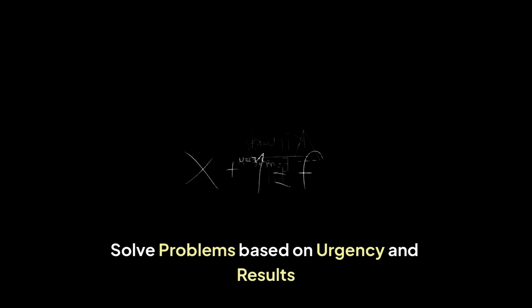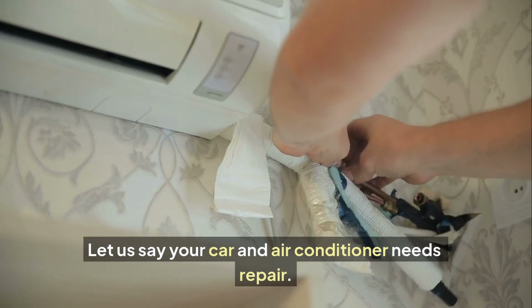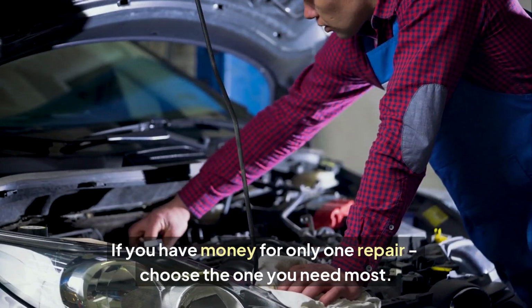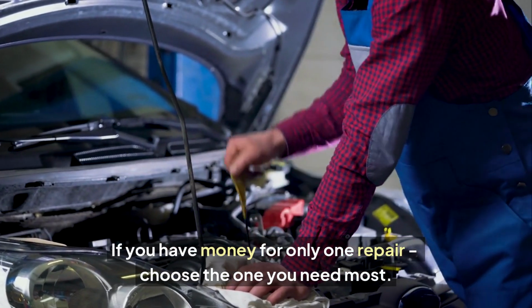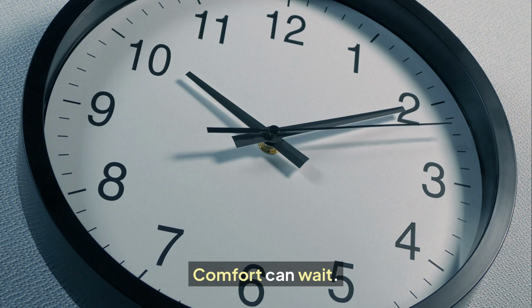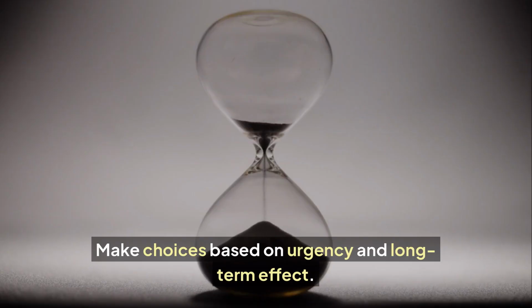Solve problems based on urgency and results. Let us say your car and air conditioner need repair. If you have money for only one repair, choose the one you need most. If you use the car to go to work, fix it first. Comfort can wait. Make choices based on urgency and long-term effect.